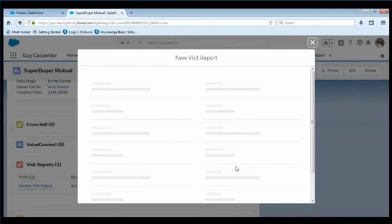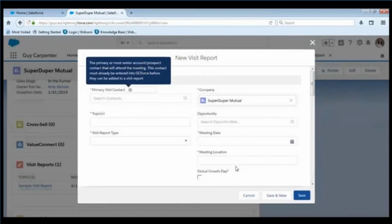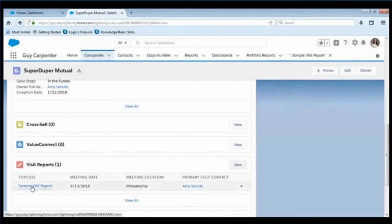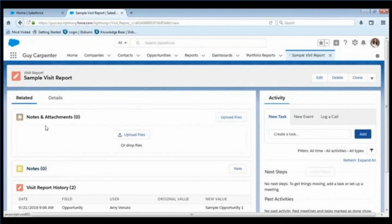They can be used to document the details of your client meetings, and they are linked to companies or contacts. When you create a visit report, the Related To field will automatically populate with information from the record you're adding it to. If you include any relevant meeting attachments or documents, you'll have a comprehensive record of all your client meetings in a single place.